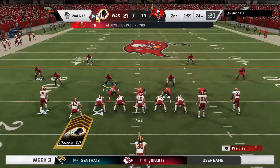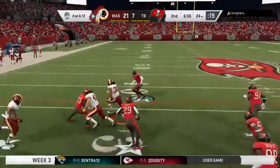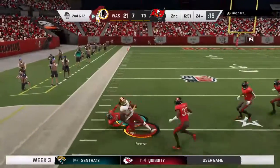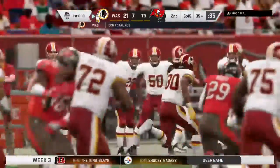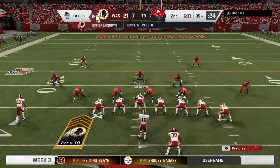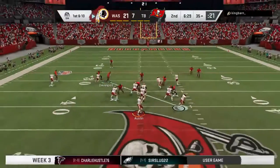They'll run with Foreman. There's room to maneuver. And all the way down to the 35. He's going to wind up getting this all the way down to the Buccaneers' 35-yard line. So that changes things a bit. Here's a 1st and 10 all the way down at the 35.